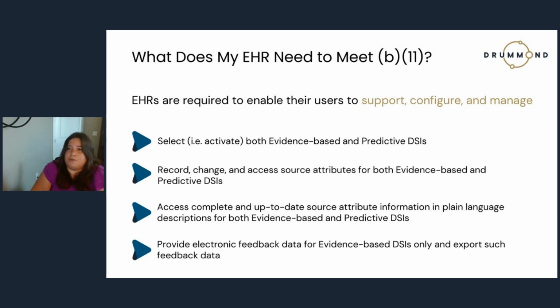So you may still be wondering, okay, what exactly does my EHR need to do in order to meet the B11 requirement? It is required to enable your users to support, configure, and manage the decision support interventions. Users must have some method or mechanism of selecting and activating both evidence-based and predictive DSIs, whether you supply them or not. Users must also have the ability to record and change the source attribute information. And we'll get into some details about that.